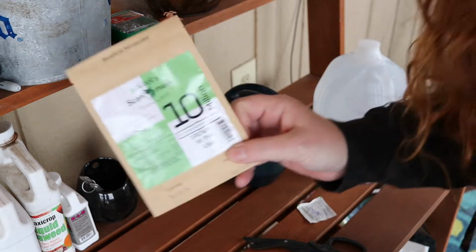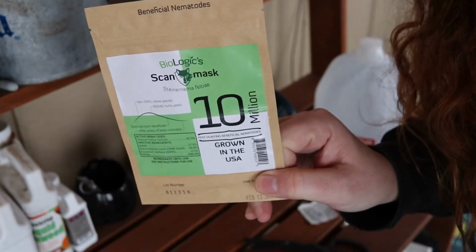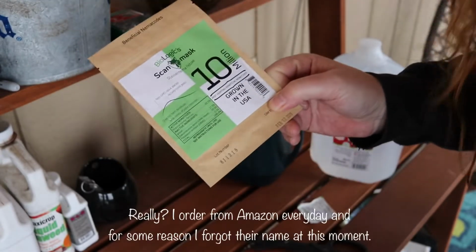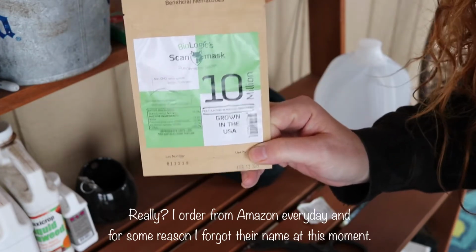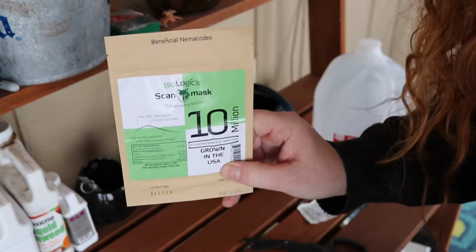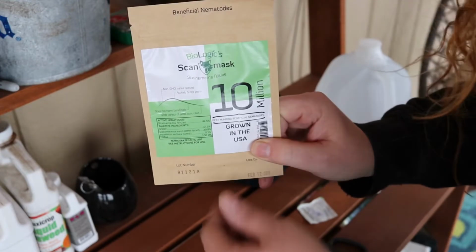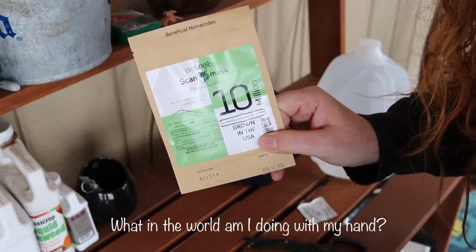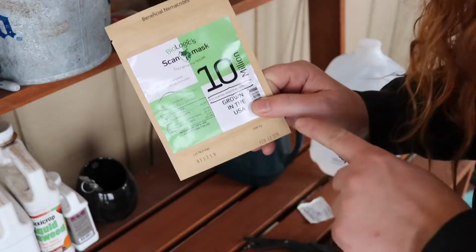These are beneficial nematodes. Let's see, can you see these? I got these at Amazon, and they delivered them. They were actually with a cold pack, and they deliver them really fast. This is 10 million. I think you can get up to 100 million. I probably have 100 million gnats, so I'll probably have to order more. I do have another pack of 5 million in the refrigerator, but those are good till March.